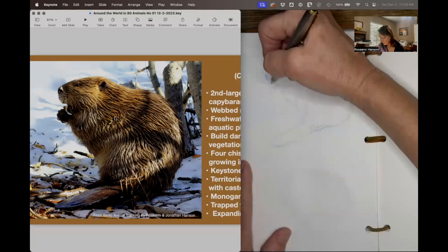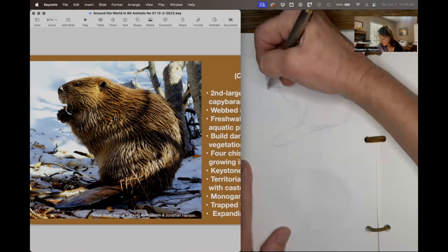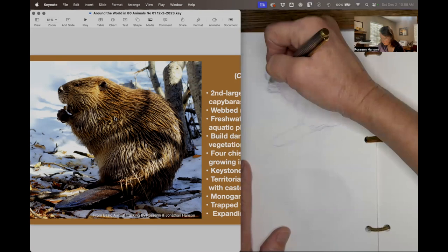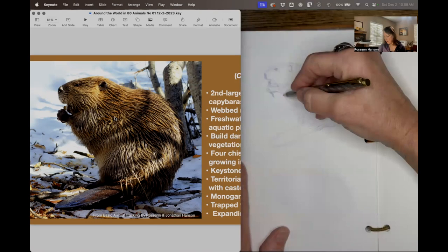Can't quite see his teeth, but you can see his front paws coming up and his digits here are really showing both. And he's holding probably a piece of bark. I'm going to create it down below, even though it doesn't really exist, because that'll really help with perspective. And then furry.